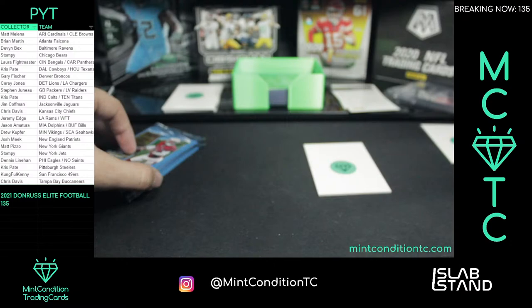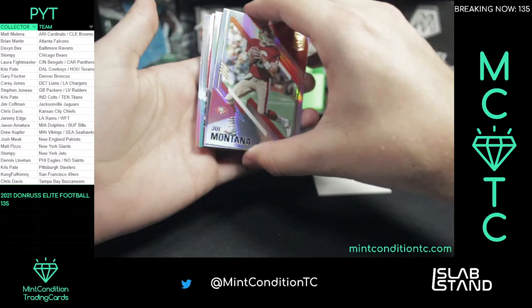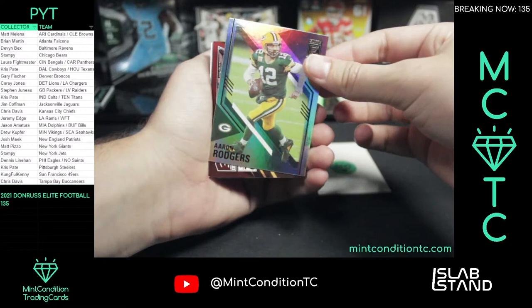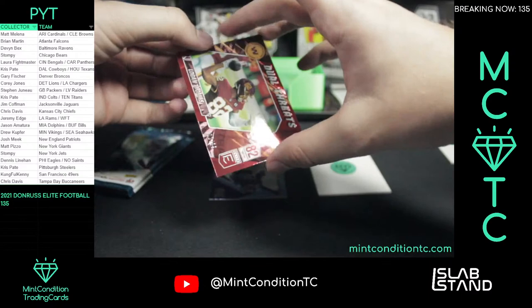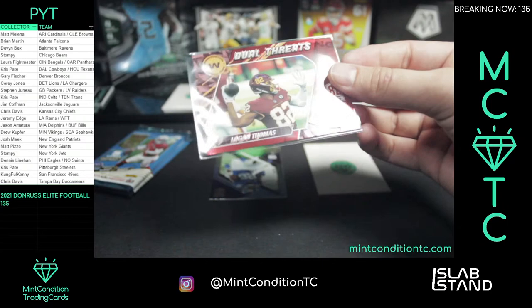Then, we got a redemption. We got a big auto. Ooh, man. This is crazy. Joe Montana. Aaron Rodgers. A dual threats. This is going to be Logan Thomas, the Washington football team. Dual threats, the Washington football team. So Jeremy Edge getting the 2/99 Logan Thomas dual threats card.